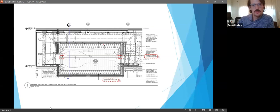As you can imagine, this is a complex space. So we're reviewing those shop drawings as they come in, particularly talking about this one and where all these openings are located.